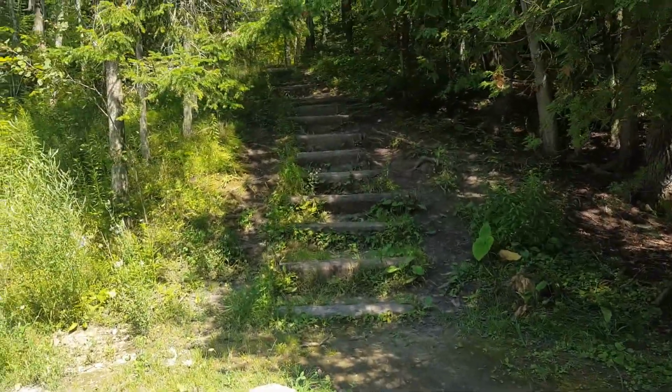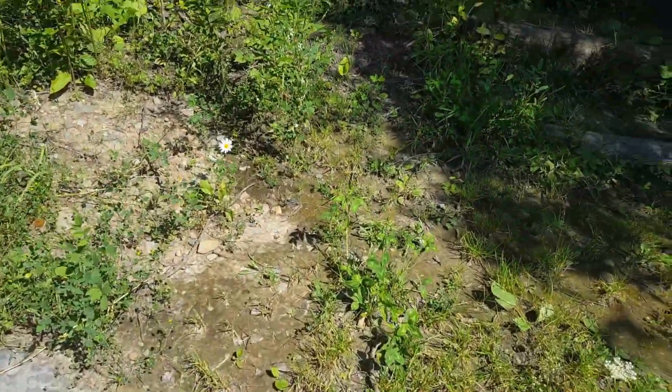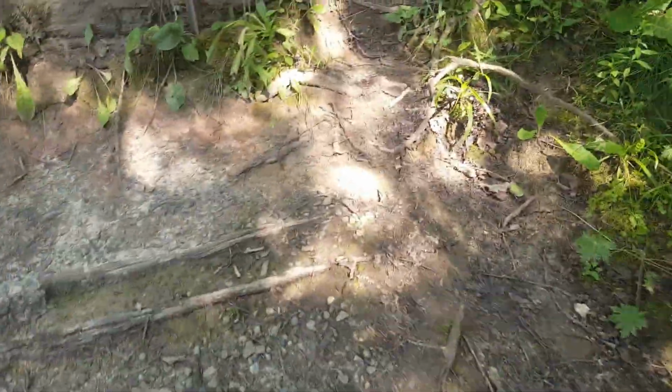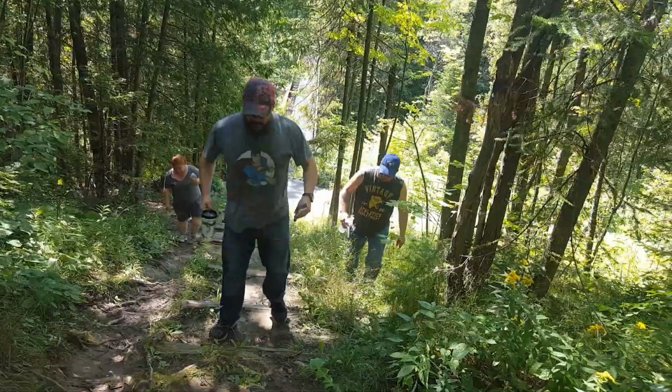So I think we're going to take these stairs going up. So, let's see if I can get up here. We're going up the stairs. Xavier's kind of taking the stairs. I kind of went over just a little bit to the side here. I'll go to the stairs. They're like stairs for a giant. There's Carl. Joe didn't take the stairs.